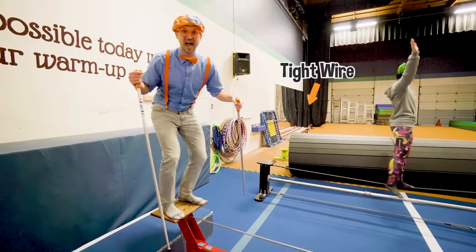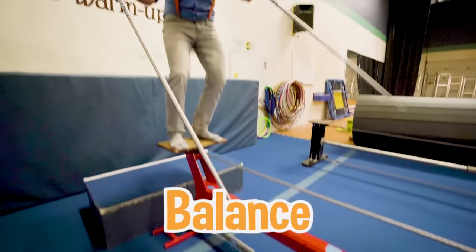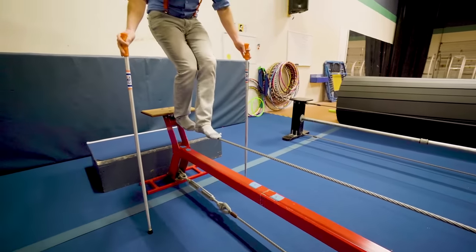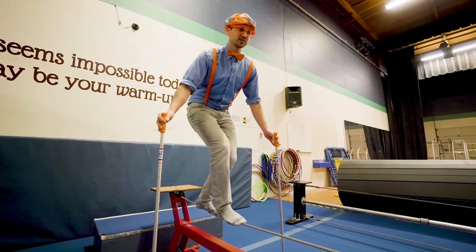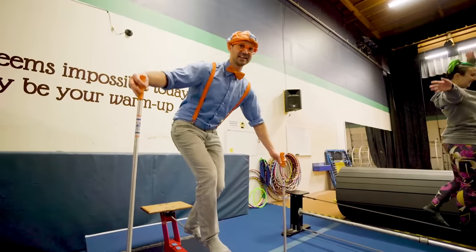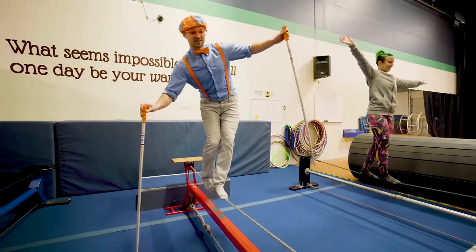This is a tight wire. Yeah, this is where you can practice your balance. Balance is really important because you might need it for things. If you don't have any balance, you'll just fall over. Do you see what I'm using on my hands? These are sticks, just in case I need a little help.